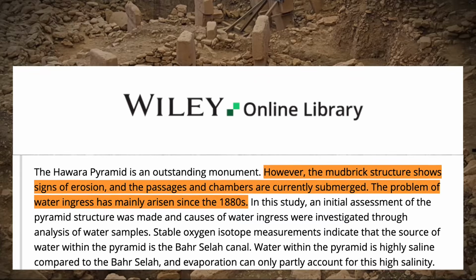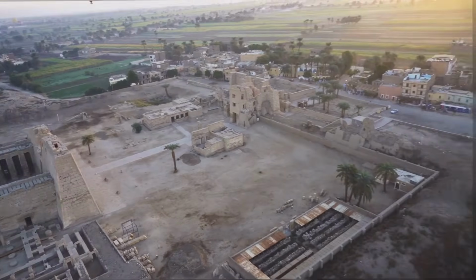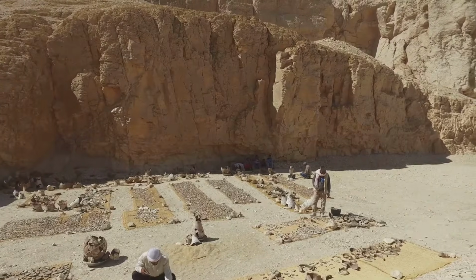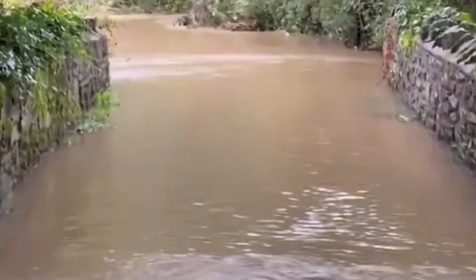There are also practical concerns that we should face now. Hawara sits near the Fayum and groundwater can be an issue. Water, even damp soil, blurs some readings, so we schedule surveys when the ground is driest. We use sealed cameras and robots designed to work in humid conditions. We map the water table as we go.